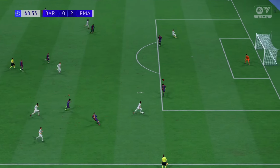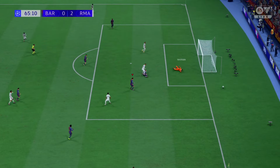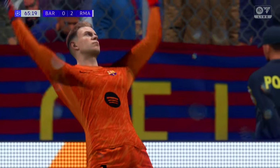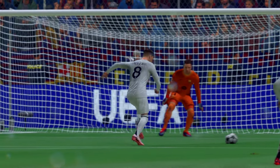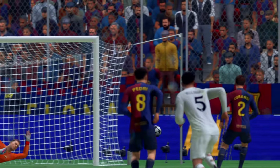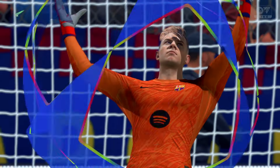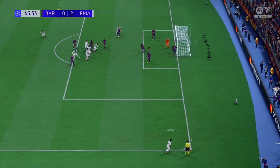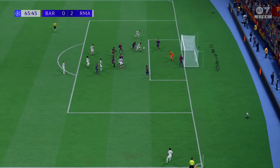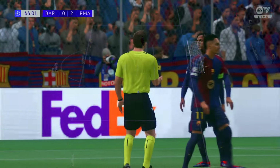Rodrigo. Found nicely and in. Terrific point-blank save. Well, I thought that had to be a goal, but the keeper pulls off a tremendous save. It's cat-like reflexes. Into the box it goes. And the referee has given a penalty.